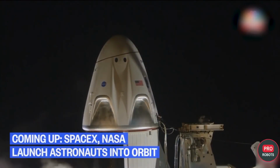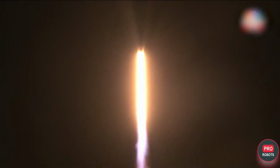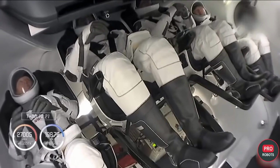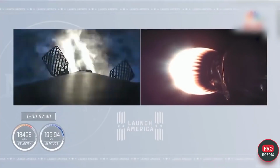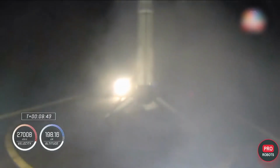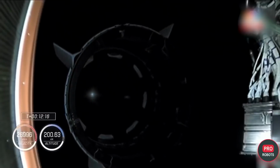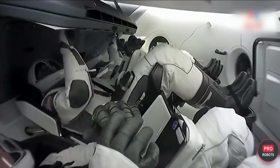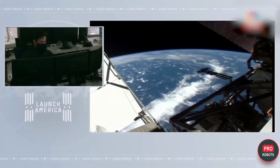SpaceX's Falcon 9 rocket lifted off for the ISS from the Cape Canaveral Cosmodrome in Florida. This is the first regular manned mission by a private company commissioned by NASA. 9 minutes after launch, the first stage rocket successfully landed on a floating platform in the Atlantic. Another 3 minutes later, Crew Dragon separated from the second stage of the rocket, entered its orbit and headed for the ISS. The mission of the 4 astronauts delivered to the ISS by Elon Musk will last for 6 months.